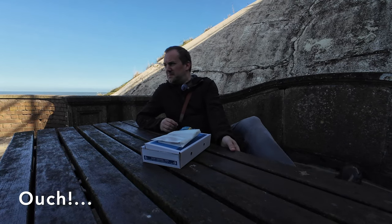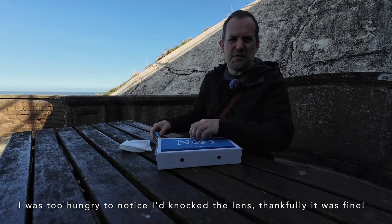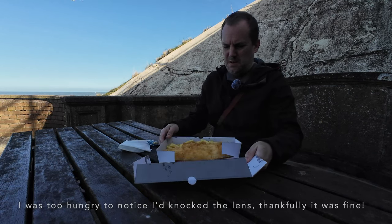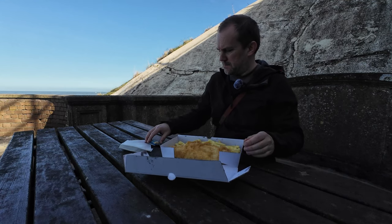Well, when on the coast, it's got to be fish and chips, isn't it? Looks good, isn't it? This is number one Cromer. I'd recommend them.